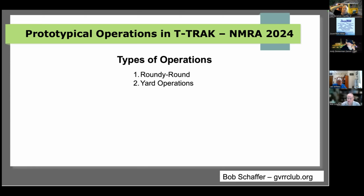Yards. Trains only originate at yards or terminals. Now, we also use staging yards to have more trains available, but these are trains that are implied to just be running through our area. And mainline, this is going to be a particularly difficult thing to execute because meets are quite difficult on T-TRAK. Again, trains are originating at yards or terminals, but they traverse the main line.